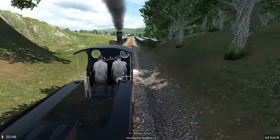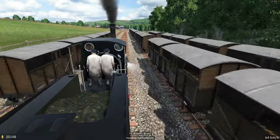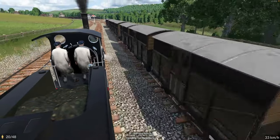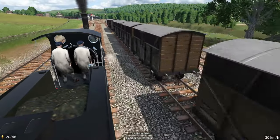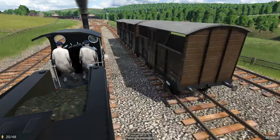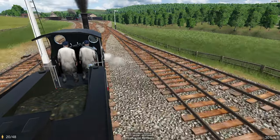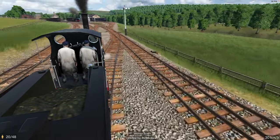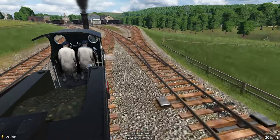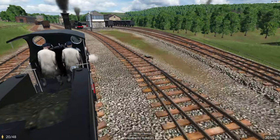And you hinted about this before. You've got a whole heap of carriages already parked here. Yeah, cattle wagons. It was busy for the cattle, the auction mart that was up here. Okay, hang on. What's that? He's doing some shunting, shunting some carriages around.